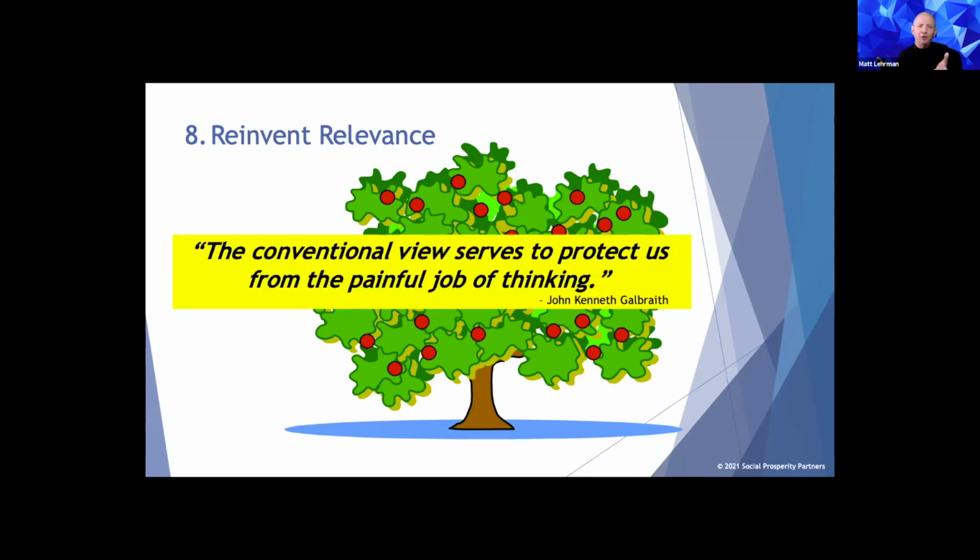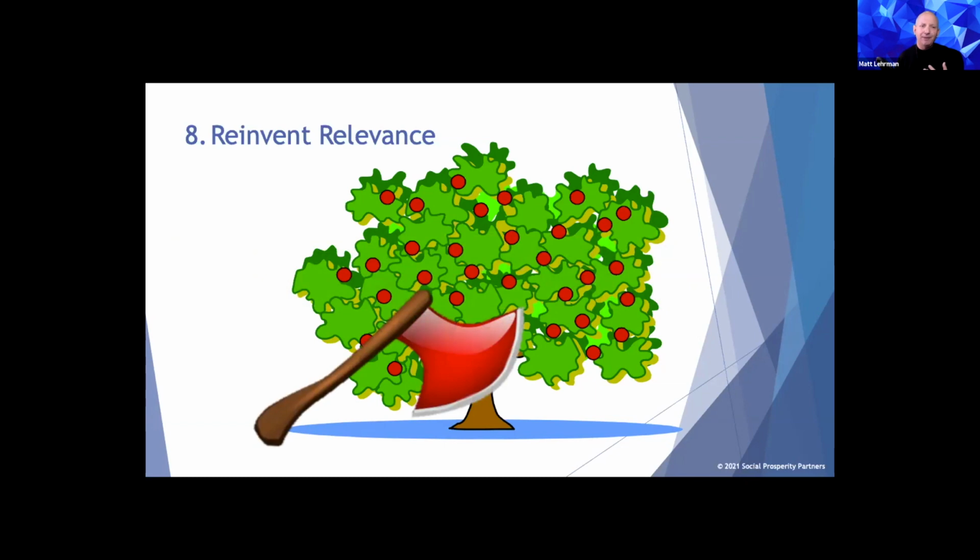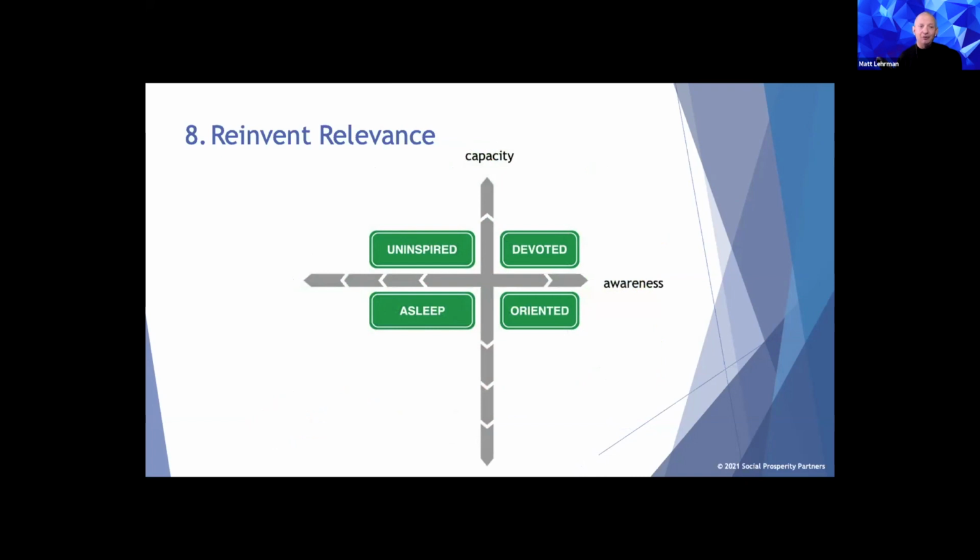But if we believe that we have to do more than that, we have to reach higher up into the tree. There's this wonderful quote from John Kenneth Galbraith that says the conventional view protects us from the painful job of thinking. Well, this is a moment where we need to engage in the painful job of thinking. So I ask you to join me in chopping down the tree. And I'm just going to stop right there. Reinventing relevance is about chopping down this low-hanging fruit tree and replacing it with a different way of thinking.